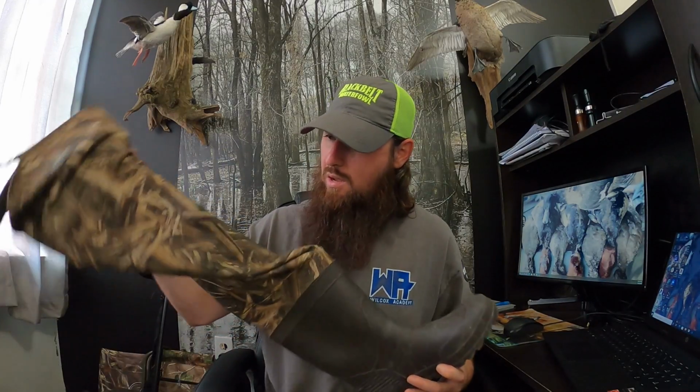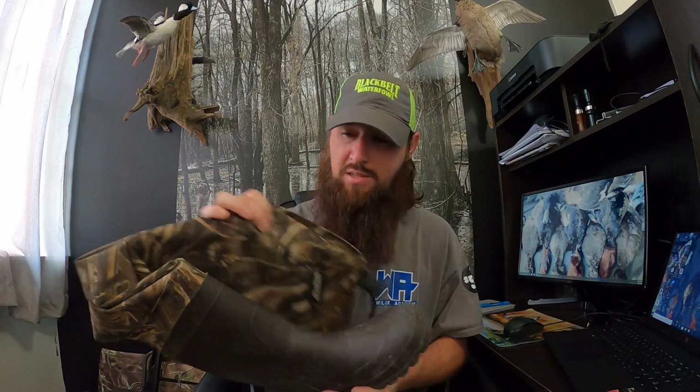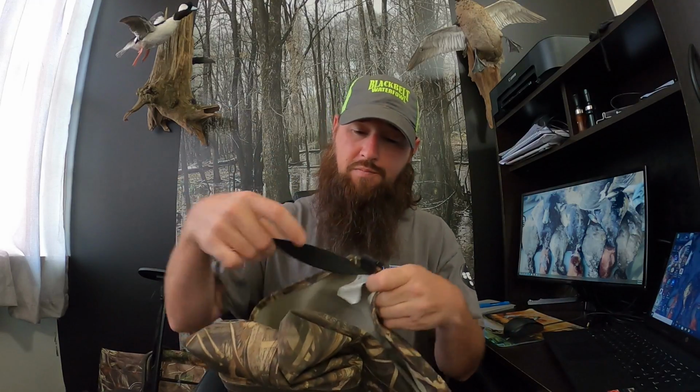Now these are the Frog Togg. I think they're called the Rana, R-A-N-A 2. You can pick these up on Amazon. They're not that expensive. They're about 60, 70 bucks. And they're cool. You just pull them up. They've got a little elastic strap with a clip that goes around a belt or through a belt loop to help hold them up.